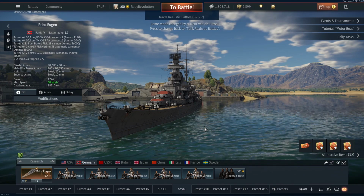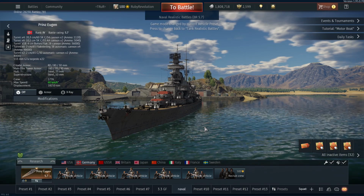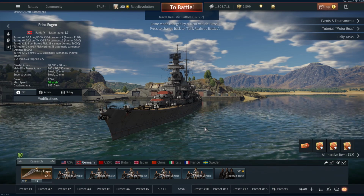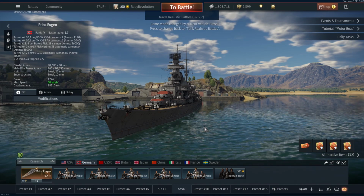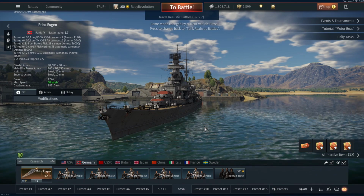Today we're looking at naval forces, and I know War Thunder naval forces, Ruby doesn't even like War Thunder naval forces, but today we're going to be changing that. We're going to be looking at the Prinz Eugen. This is a German premium cruiser with a battle rating of 5.7.